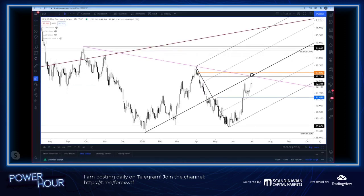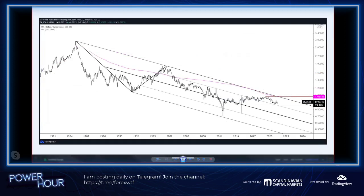So there's that. Dollar Swiss. Hold on here. Got a big question, and I will look at that in a little bit. Let me run through these charts here.